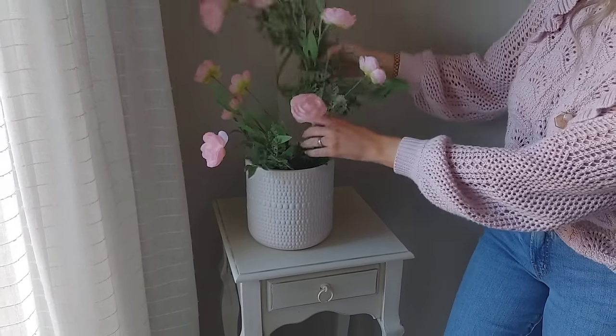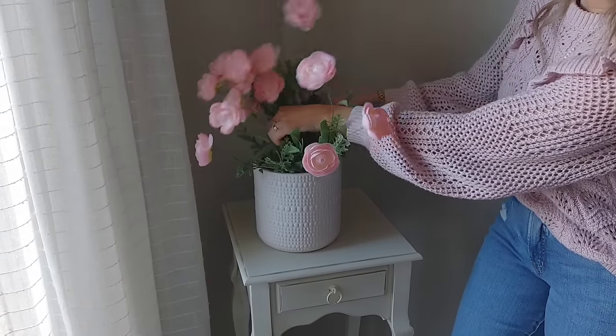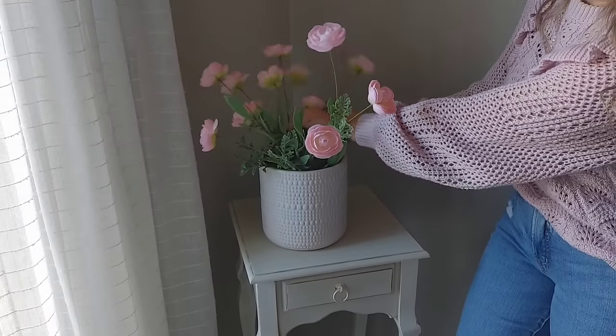And I love the look of these florals. They just look so organic and wispy. They're so perfect for spring and the color is absolutely gorgeous.